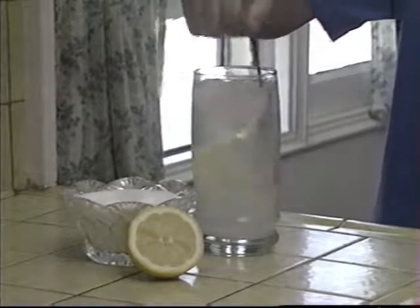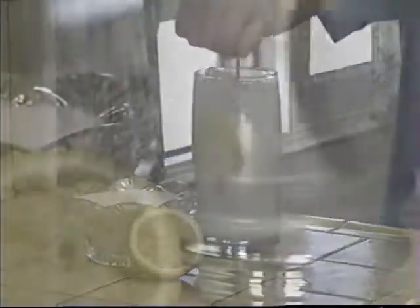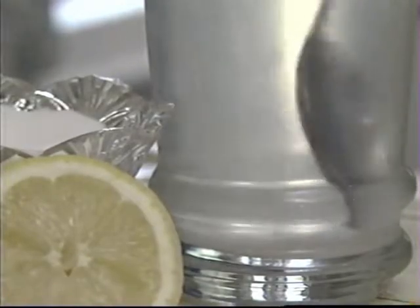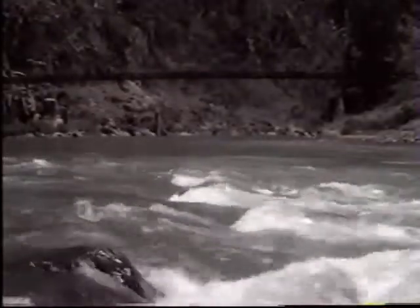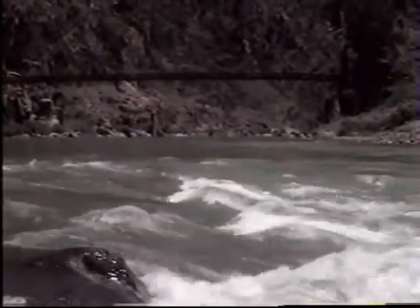Sure. The water dissolved the sugar. The sugar is still in the water. You can even taste it. Water can dissolve sugar, but it surely can't dissolve rocks, right? Actually, it's what's in the water. Maybe this will make it clearer.